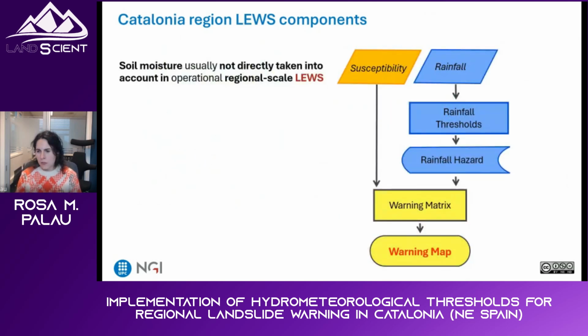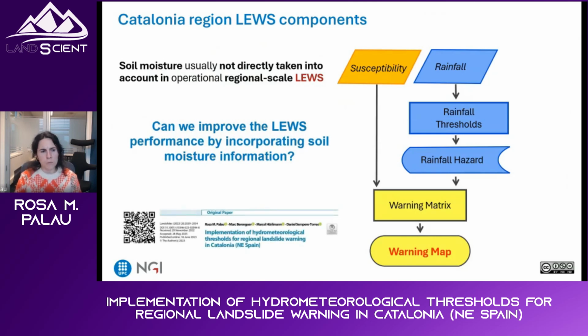So as I said, the original version of this landslide early warning system used only radar rainfall observations to compute the warnings over Catalonia. But a problem is that soil moisture is very important, and we know that, but mostly it's not taken into account in regional scale landslide early warning systems. So what we did was combine susceptibility and rainfall and obtain a warning map. But we thought, can we improve the landslide early warning system performance if, instead of using only rainfall information, we use also information regarding soil moisture?